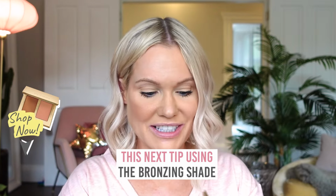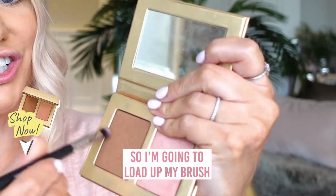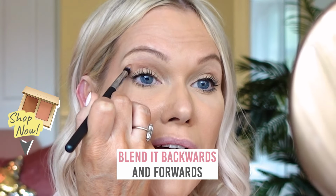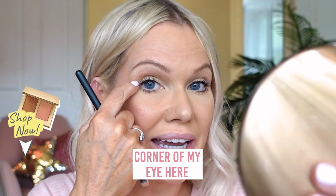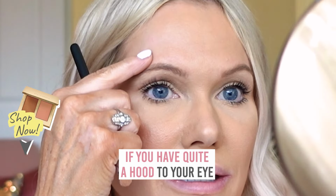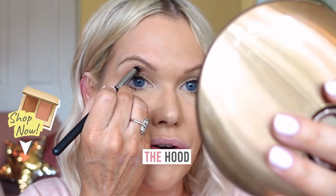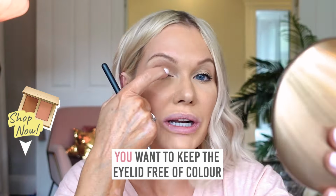This next tip using the same bronzing shade is going to give an eye lift. I'm going to load up my brush, place the colour in the centre of the socket, blend it backwards and forwards. I don't take the colour past the corner of my eye here because it's going to make my eyes turn downwards. If you have quite a hood to your eye, then you want the colour to go slightly over the hood. You don't want the colour to go on the top of your brow bone. You want to keep the eyelid free of colour.